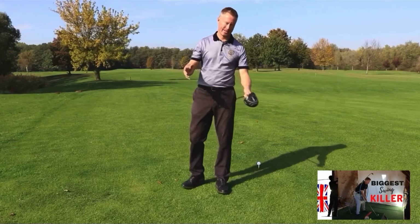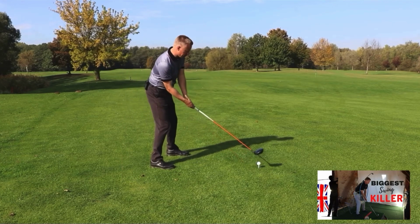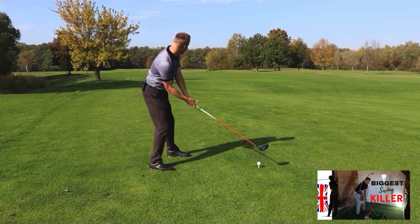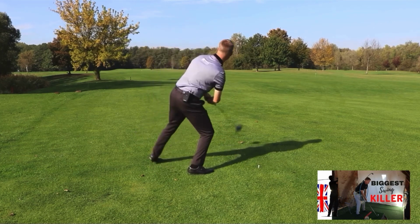I mean, this is the classic that you get the guy who's aiming up the right hand side like this, got a nice strong grip, ball position back in his stance, and what he's trying to do is pull the ball back into the middle of the fairway.